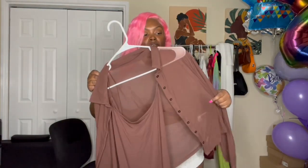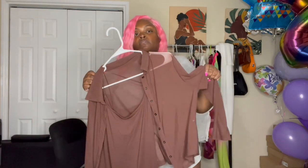I ended up getting this dress later after I bought this because it wouldn't keep closed. It would close, but I didn't like how crappy it was because it was a little bit small. So I'm wearing it as a jacket with this. So I'm going to try that on and come back.